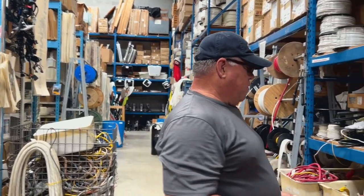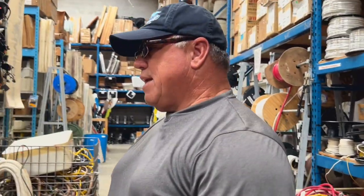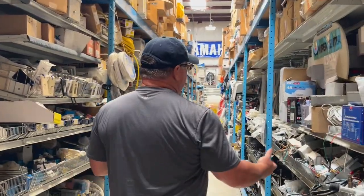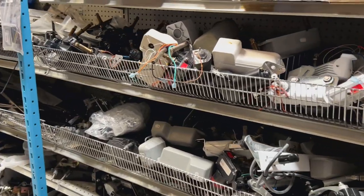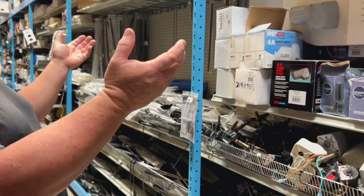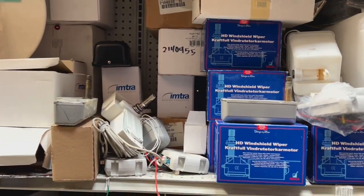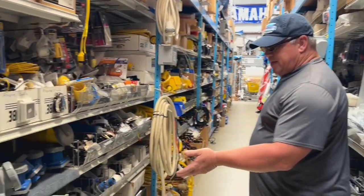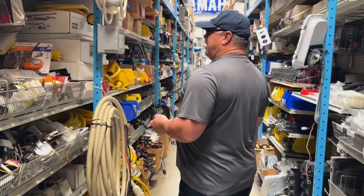Trust me, we're going through it right now. We're having to, you know, replace a lot of cables. Let's go down this aisle right here. Once again, electrical stuff. Now, who stocks windshield wiper stuff? Everything right here off of OEM boats. I need one of those for the Sunseeker. Then if you need a Glendenning system for your shore power, right here.